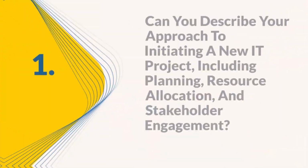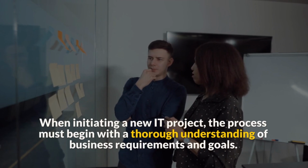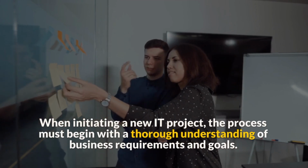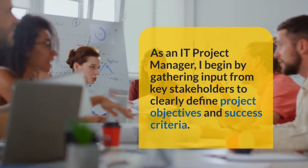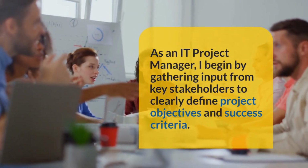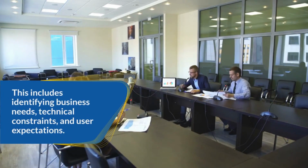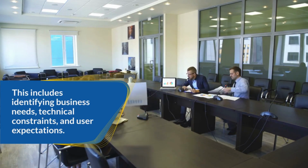Let's begin. 1. Can you describe your approach to initiating a new IT project, including planning, resource allocation, and stakeholder engagement? When initiating a new IT project, the process must begin with a thorough understanding of business requirements and goals. As an IT project manager, I begin by gathering input from key stakeholders to clearly define project objectives and success criteria. This includes identifying business needs, technical constraints, and user expectations.